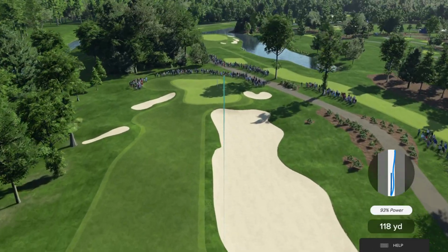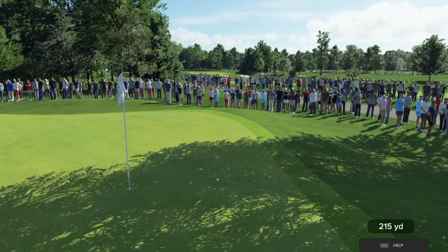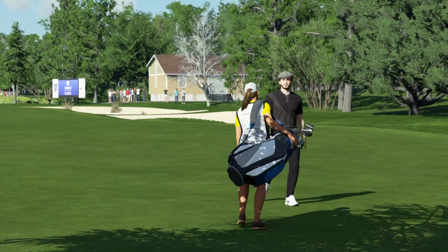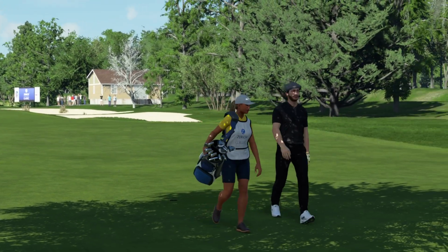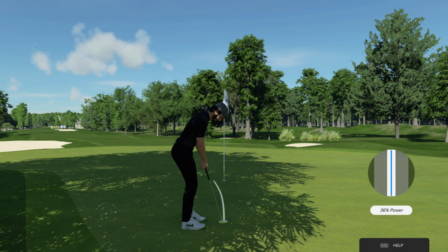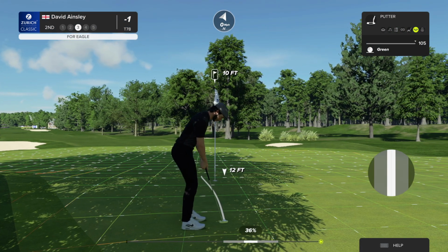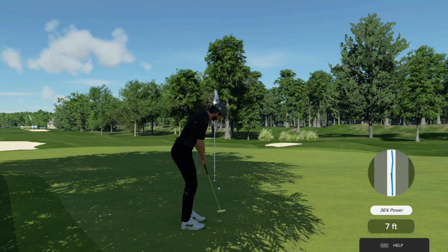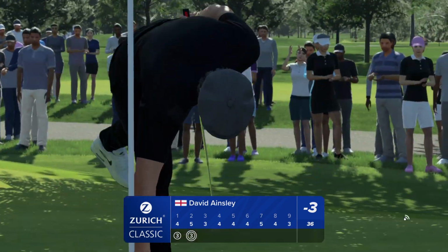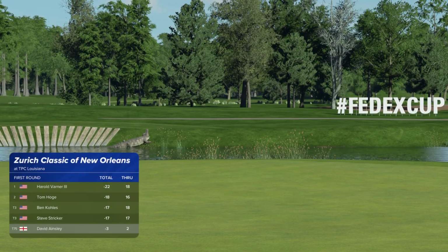Looks to be going with a hybrid here. They've decided to club up. Outstanding approach shot. So exciting to have an eagle putt here. This one's looking good. Beautiful shot. Currently at -3 for the round.